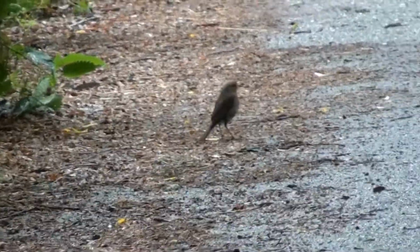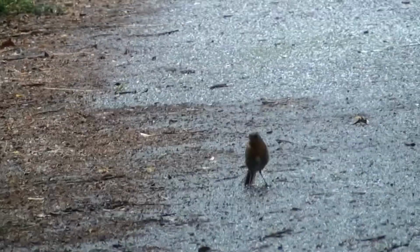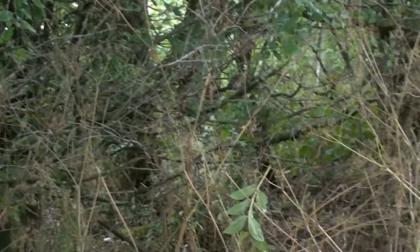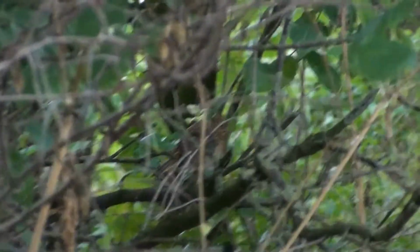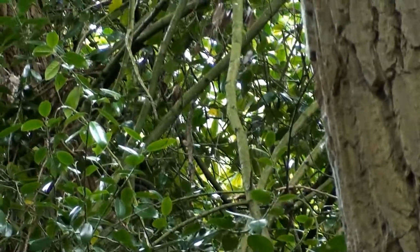Feeding out on this soak path, picking up all kinds of small little food items, we've got this adult robin. Now this time of year you also see the juvenile robins, which you can tell from the adults because of their spotty appearance. But unlike the confident adults, these guys are slightly more elusive and a bit harder to find.